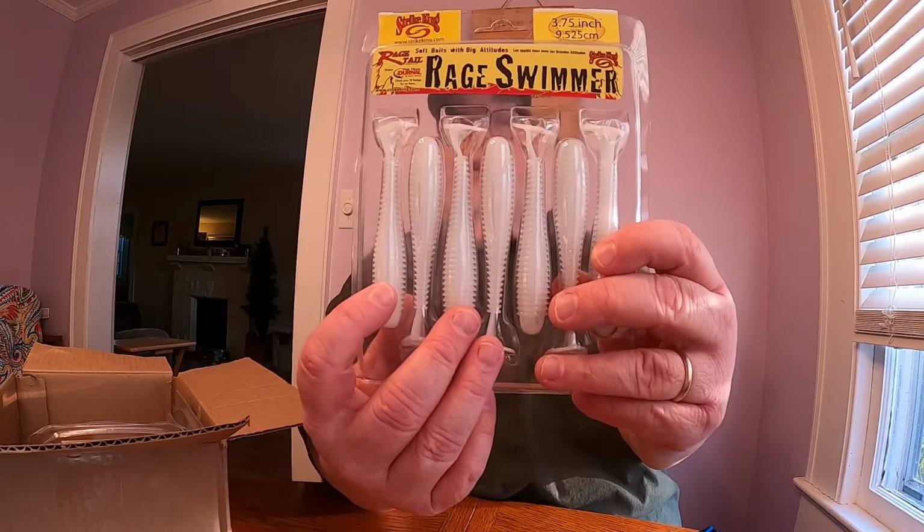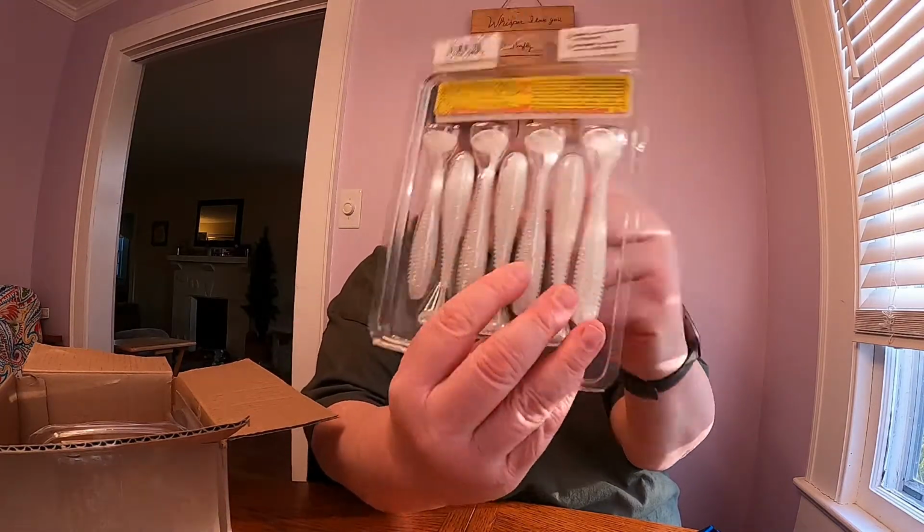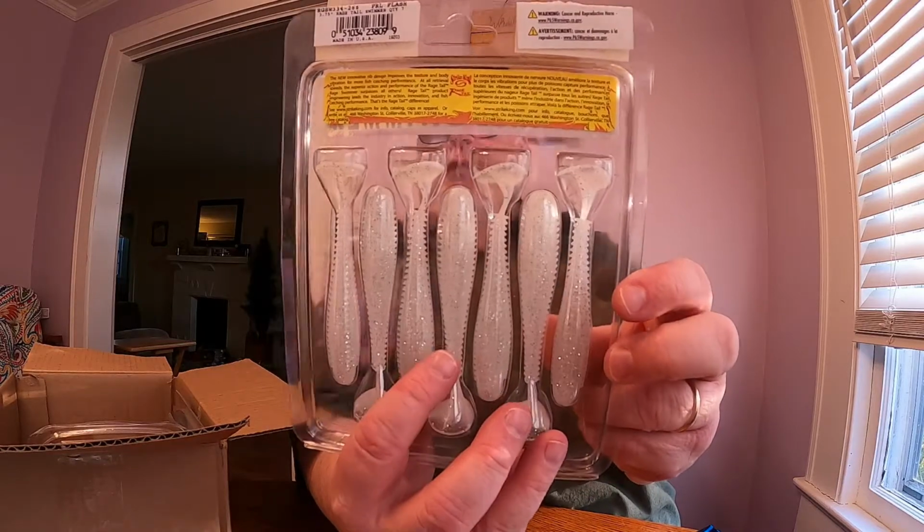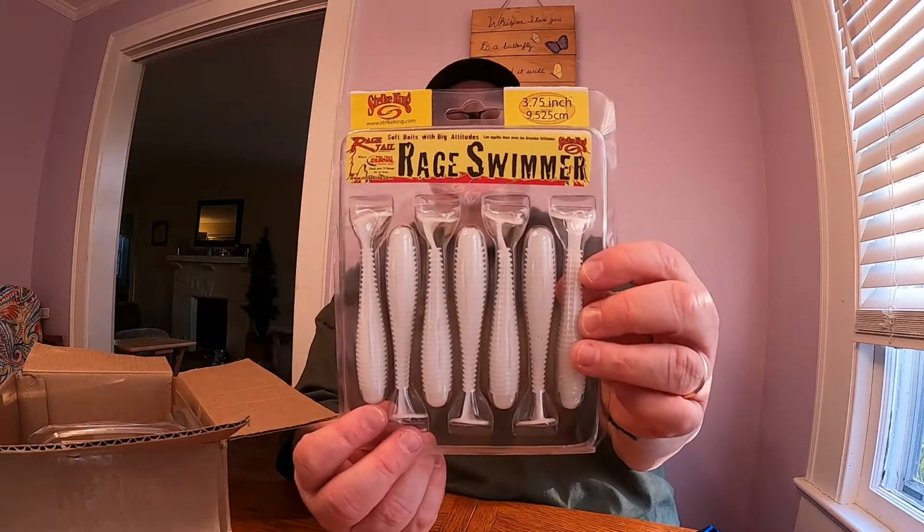a jig. Next thing we have in the box, again, came from the Monster Bass box this month. These are the Rage Swimmers. They're 3 3/4 of an inch long. This is by Strike King. These are the Pearl Flash. So on one side it's primarily white. On the other side there's a little bit of flash and sparkle in there. So again, the Pearl Flash Rage Swimmers.